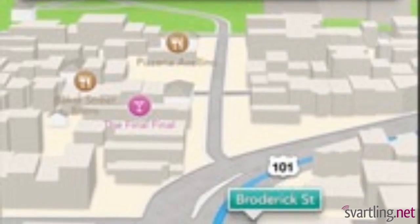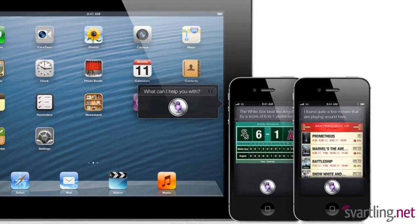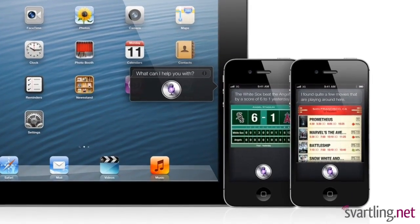And Apple says that they have designed it all by themselves and they are making the maps. Siri has got some new features. You can ask sports results and so on, restaurants, movies and more.